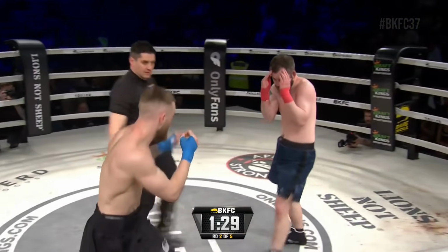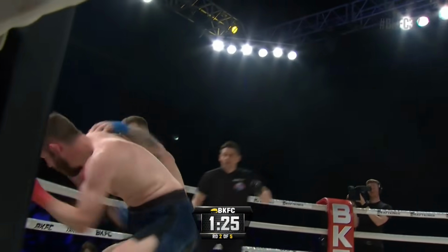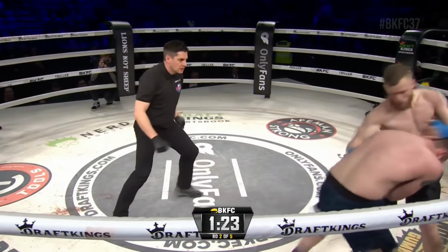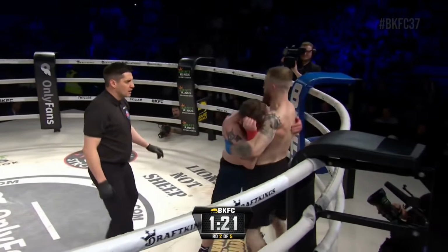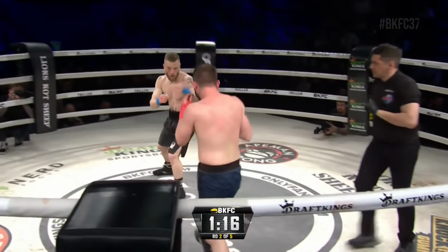And you can see right now, Cairns has a great idea. He wants to work that cut. He wants to throw as many left hands as he can. If he can open up that cut, open up the eye a little bit more. Counter on the right hand, on the turn to the body with the right hand goes Ryan Carmichael. And that's what Carmichael needs to do, work the body in there.